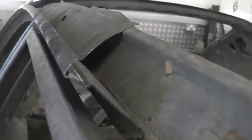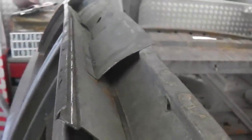So let me cut down the belt with scissors, and I'll start chiseling. I'll start eating away at the remains of the roof lip, and we'll peel that out. It's going to be quite laborious. I'm not looking forward to that.